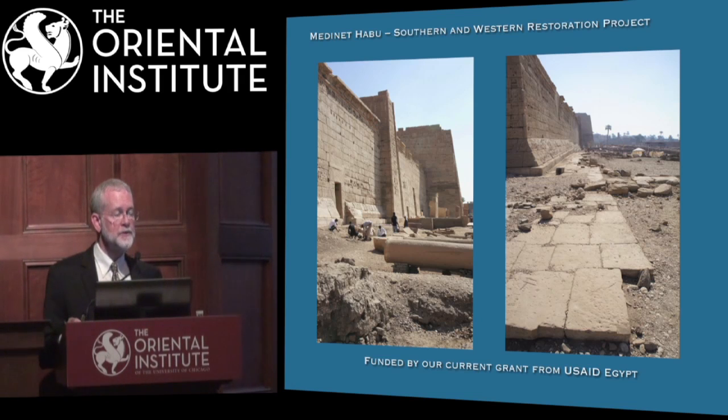Now we have a project that is funded by USAID that essentially continues a program that was started by the University of Chicago and the Oriental Institute back in the 20s and 30s. We finished the clearing of the Medinet Habu precinct in order to free the walls from encumbering debris that would allow us to record them. And the project archaeologist for the architectural survey at that time was Uwe Holscher, who the Oriental Institute contracted to do the archaeological work. He was the best in the field at that time, but he didn't finish.